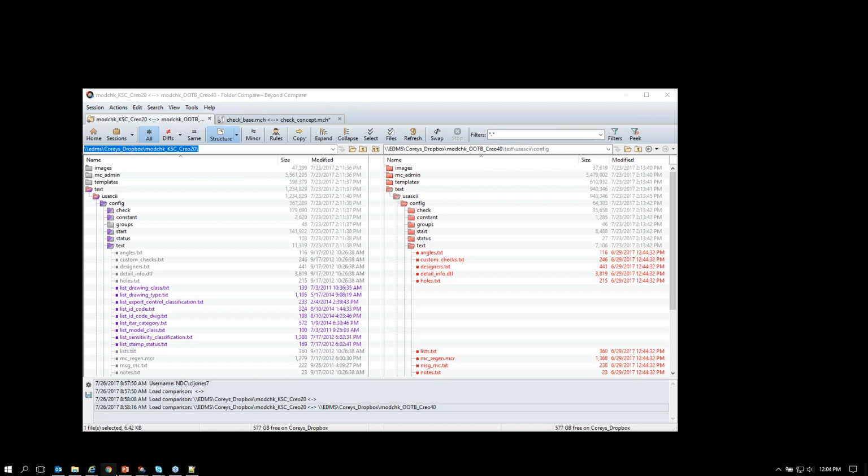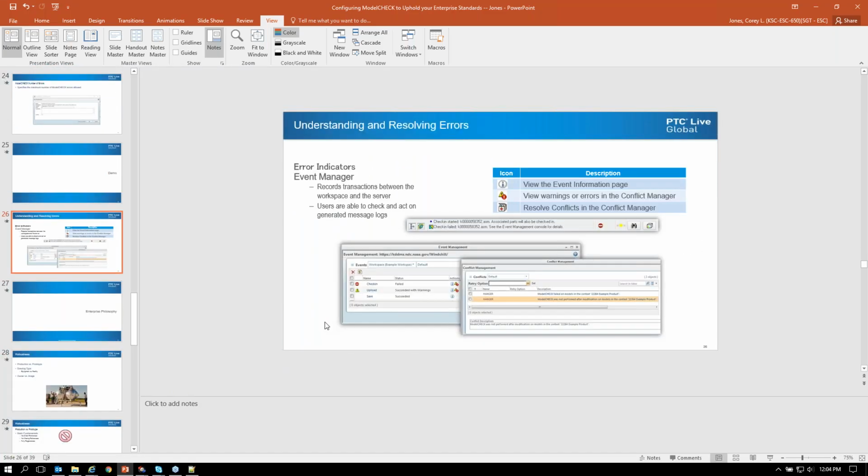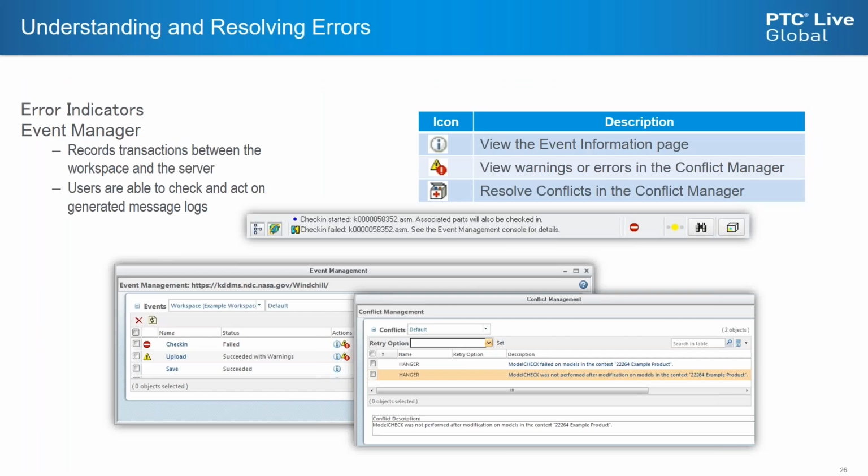Sorry about that. Let's go back to my PowerPoint. I have a little bit of a slide here. So you can see, going back through what we have here, in this case, ModelCHECK was not performed. So instead of saying yes, it would have said no, and it would not allow me to check in a model that was not ModelCHECKed.